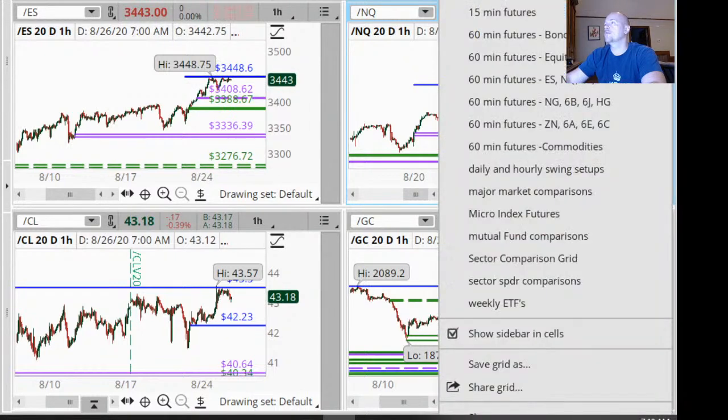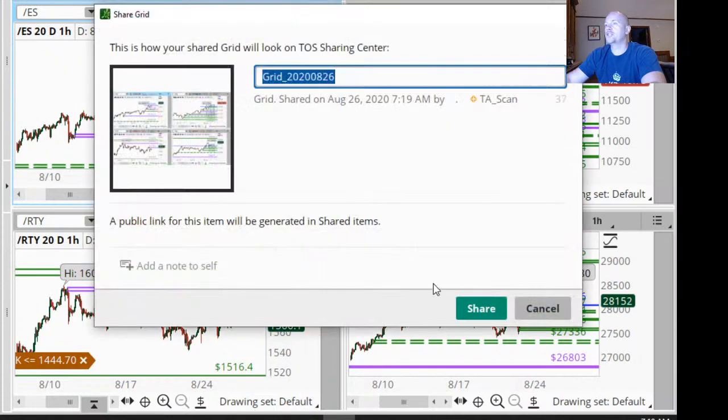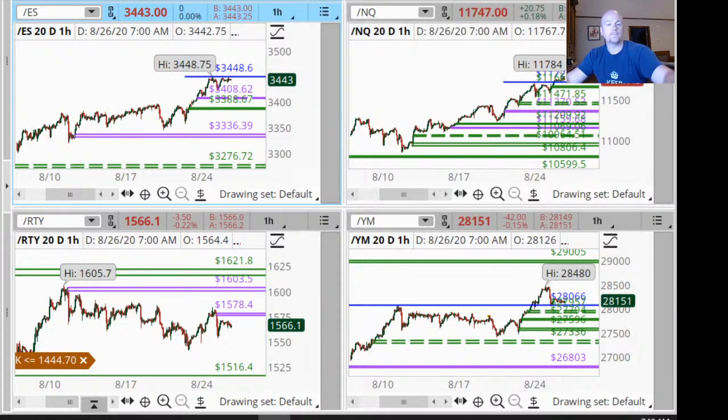What I'm going to do is share this grid. I share my grid for those of you that are on the Thinkorswim platform. I'm going to copy the link into the chat window. For those of you on Thinkorswim, you can get a copy of this and just open it up in Thinkorswim, and you'll have access to my exact lines and where I put them and where I drew them.